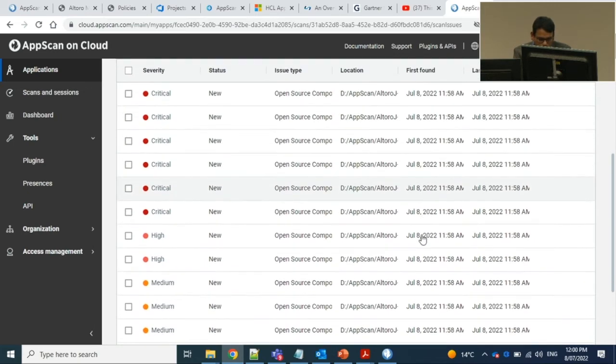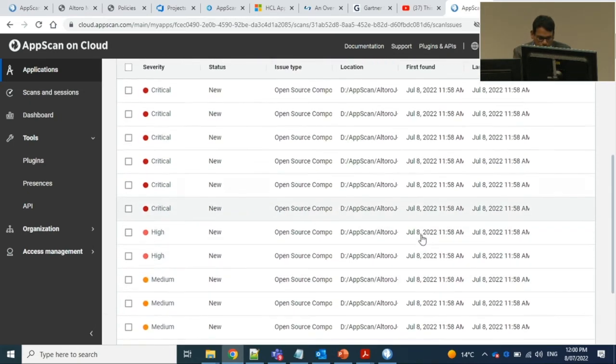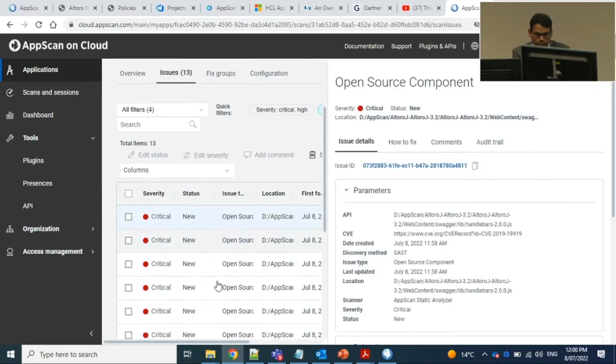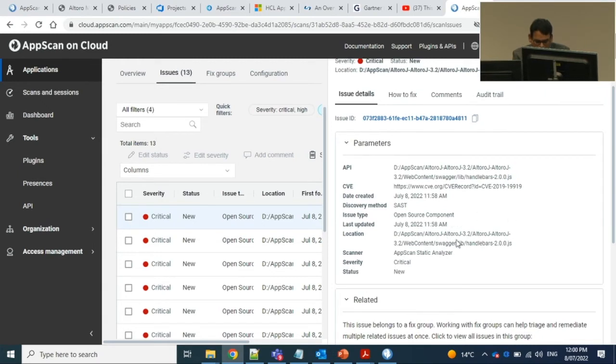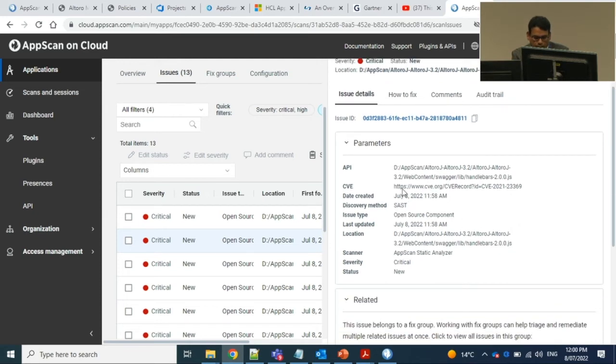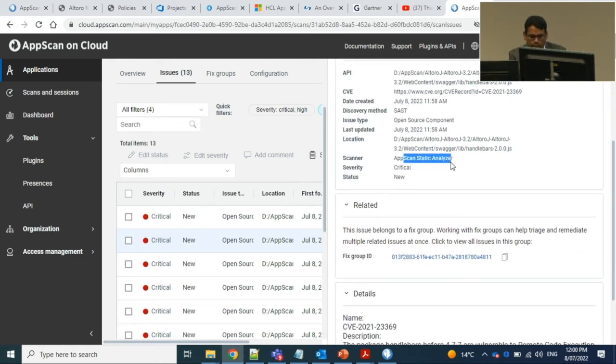Here, for some reason I have only scanned for the open source component. But if you click on any of these, you will see the issue details, like what the API is, what the CVE related to it is, and why it identified it as a vulnerability. The discovery method here is SAST, which is the scanner that has been used. Again, this is the location where it identified the issue.